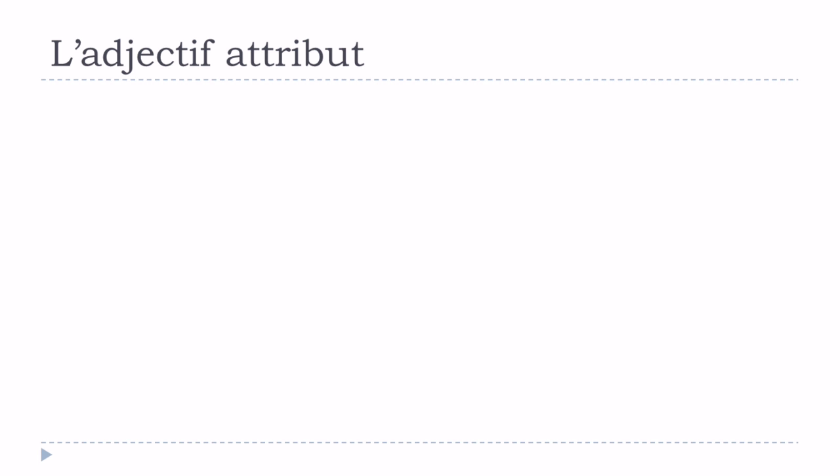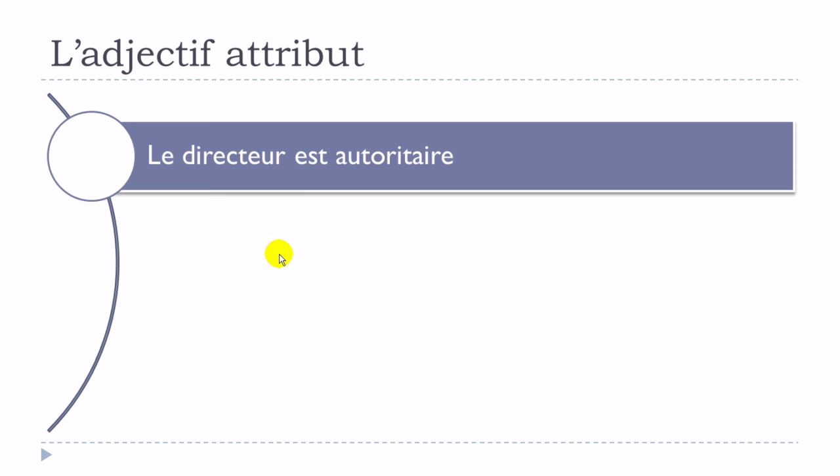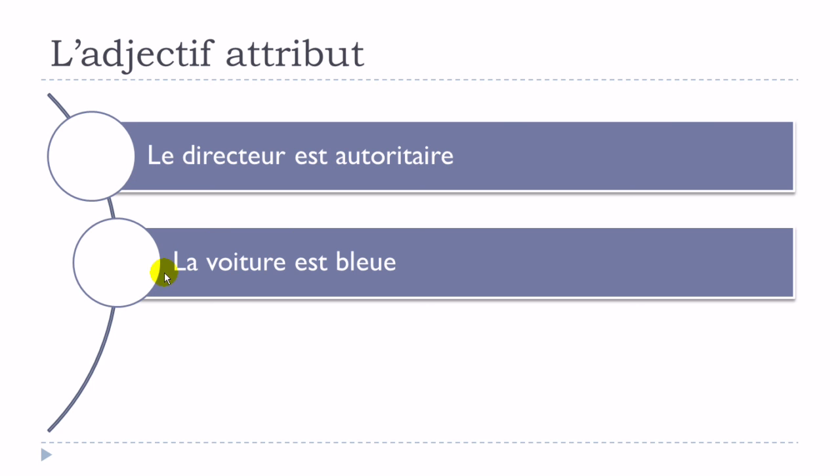Let's take a few examples again. Le directeur est autoritaire. La voiture est bleue. Okay, so in that case it's quite interesting because you can see that normally we've got the adjective bleu, so it's B-L-E-U for the masculine form, or the basic form if you want. And then in that case we've got la voiture, so it's feminine, so you should put this at the end. Okay, phonetically it doesn't exist because you don't pronounce it, so you get bleu as you would get for the masculine form. Okay, but still you need to write it here because it's the feminine form. La voiture est bleue.